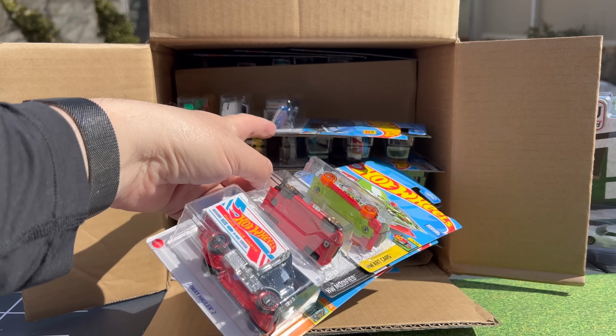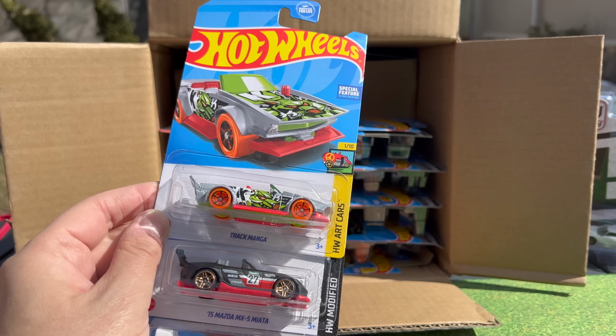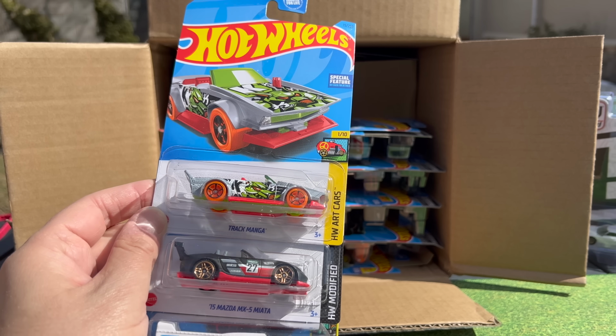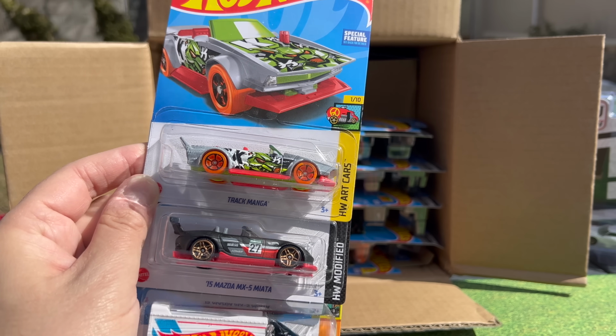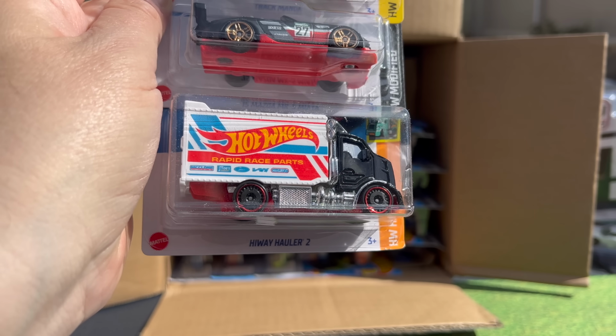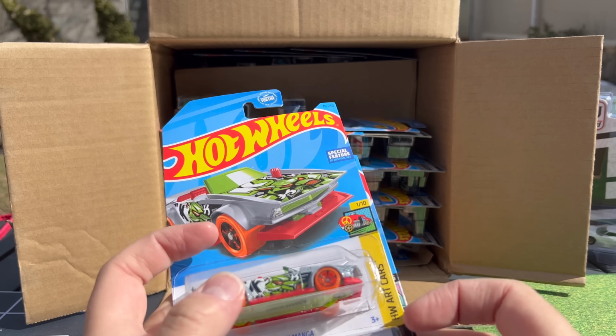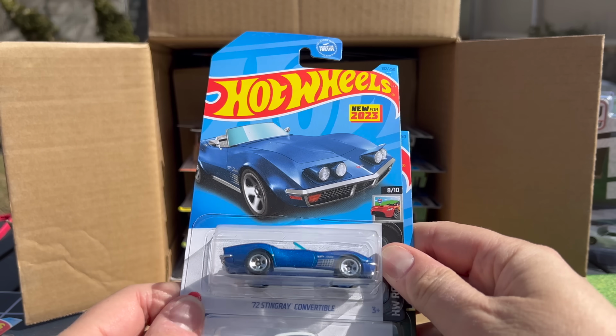In fact, you can see right there what's going on. But the couple of cases before that, like the E case, I didn't get too excited about that one. But so far, so good on this one. Here is the Track Manga. Here's the 2015 Mazda MX-5 Miata, and then the Highway Hauler 2. The MX-5 Miata is really cool. That will be a Zamak this year.